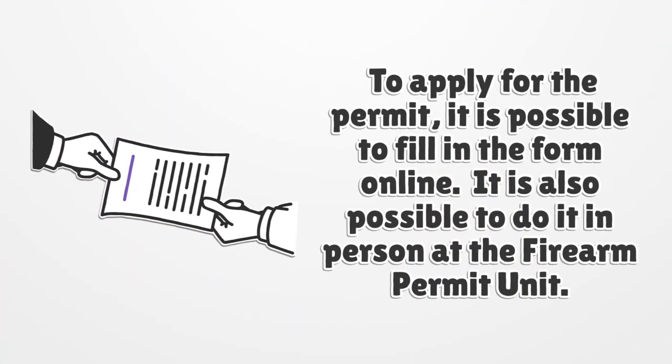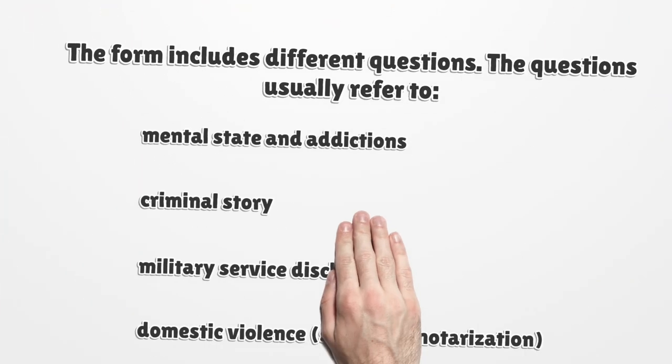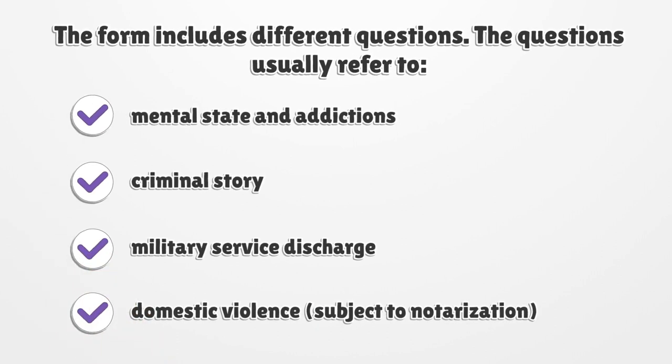To apply for the permit, it is possible to fill in the form online. It is also possible to do it in person at the firearm permit unit. The form includes different questions. The questions usually refer to mental state and addictions, criminal story, military service discharge, domestic violence, subject to notarization.